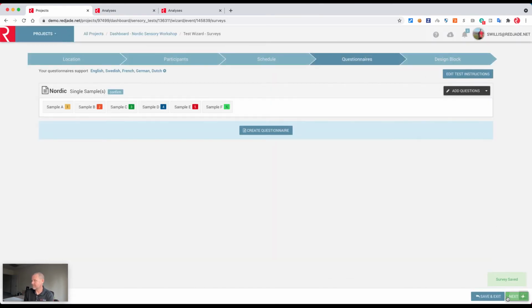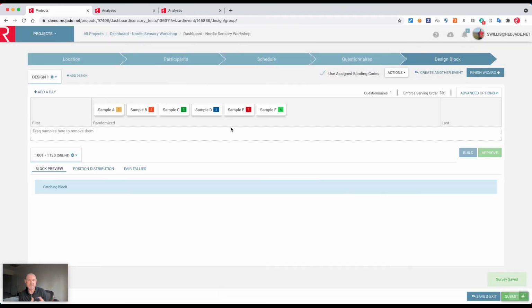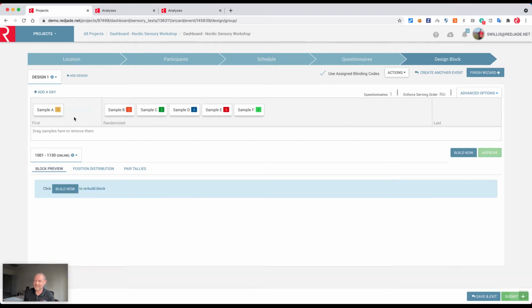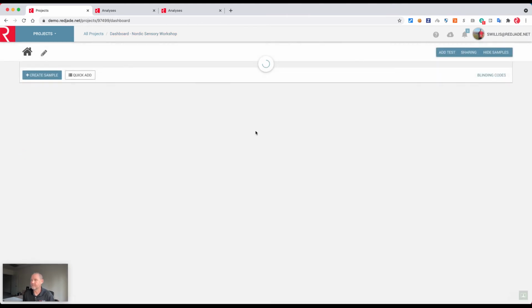My last step is going to be my design block. RedJade builds a customized design block based on your inputs. We give you a Williams square design by default. Each product is evaluated in each fixed order an equal number of times, and I can easily do something like drag a sample in the first position, all while maintaining that balance, which is essential for repeated data. I click approve and I click submit.